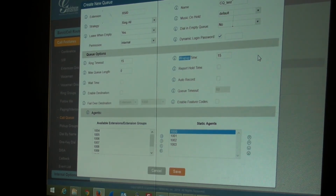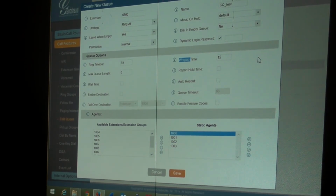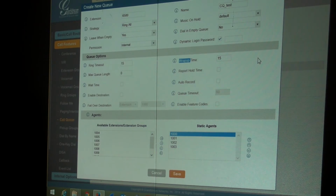Anybody could be an agent though. Yeah, when they become an agent, they're going to be an agent with their own extension number. Still, you're going to be joining from one extension. Okay, I was just asking because I'm used to dynamic logins as well, where logging in assigns you an extension if you didn't have one. But in this case, it's different, using the same extension.